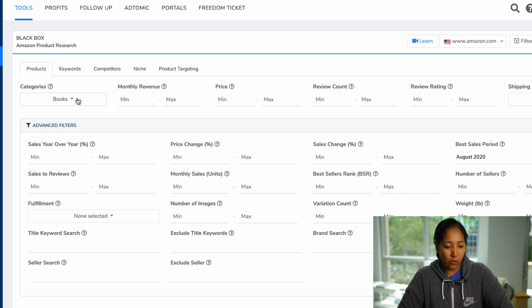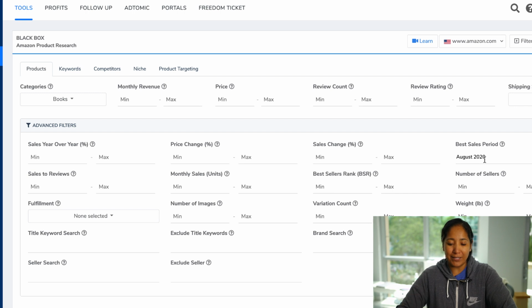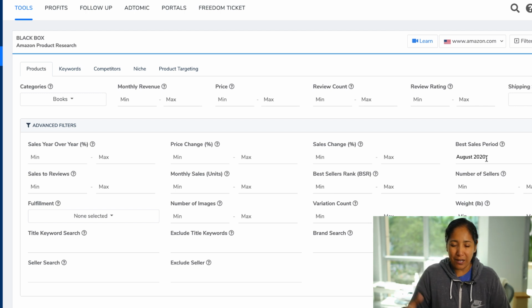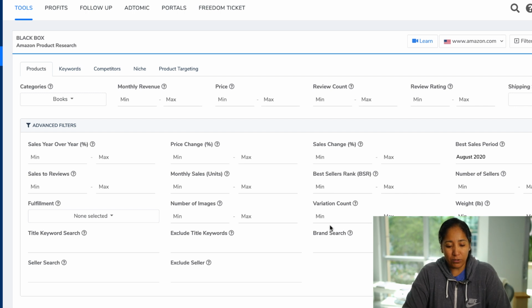Right here under categories, you'll want to select books, and then the secret magic sauce for this whole thing is right here, best sales period. Whatever month you want to go back in time to, you will select that month right here. I selected August 2020 since we're about to hit August 2021, so we want to know what was selling well last year in August. I'm pretty sure I know what was selling well based off of experience, and I'm sure some of you have your own ideas, but let's see what the reality is.